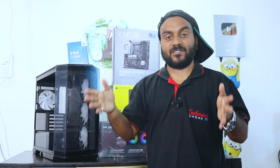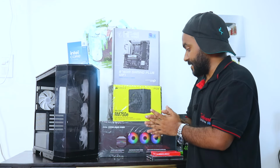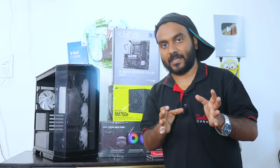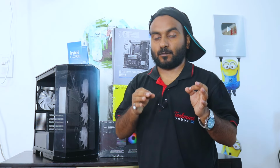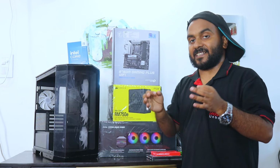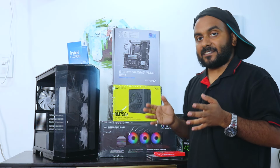The total price for the PC is 1,25,000 rupees, and this is one of my favorite builds. The parts are selected very nicely, very well. If you have a budget around 1,25,000, do consider this processor and these components. It is really nice. And that's about the components.